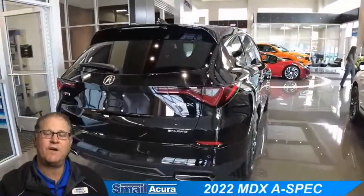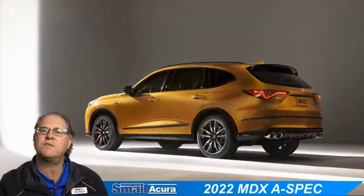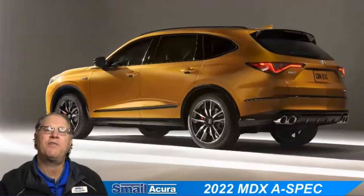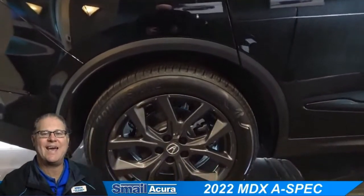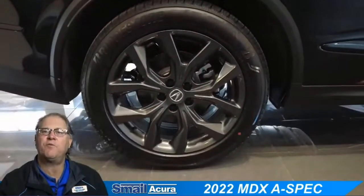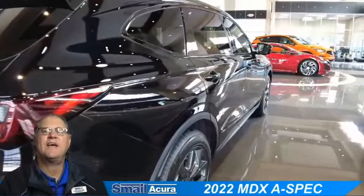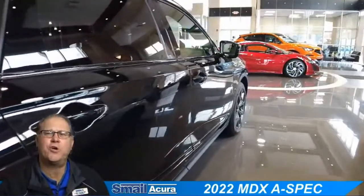The second powertrain version is going to be specifically for the Type S, which is probably going to be coming out sometime in the summer. That's going to be a 3.0 V6 with a turbo that is estimated to put out 355 horsepower and 354 pound-feet of torque. The 2022 MDX has the fourth generation of SH-AWD, which stands for Super Handling All-Wheel Drive. The new system can deliver more power to the rear outside wheel quicker than the previous system to ensure better handling and cornering.